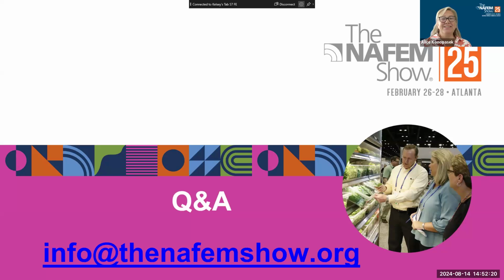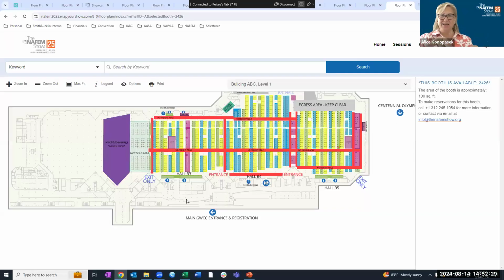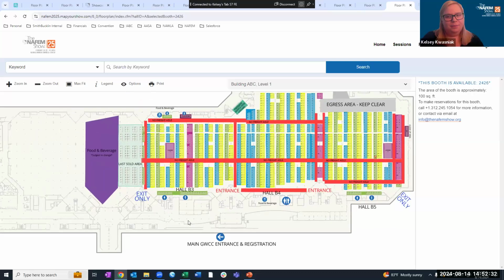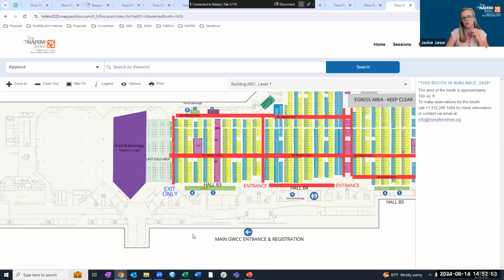Let's go back to the shuttle buses again really quick. Can we show them about where the shuttle buses drop off? We can't really show them here. It's outside the main hall. If we could share a map of the overall convention center, we can note it, but it will also at some point in the near future be available on the show website. If you're curious in terms of flow, we can also connect with you offline.